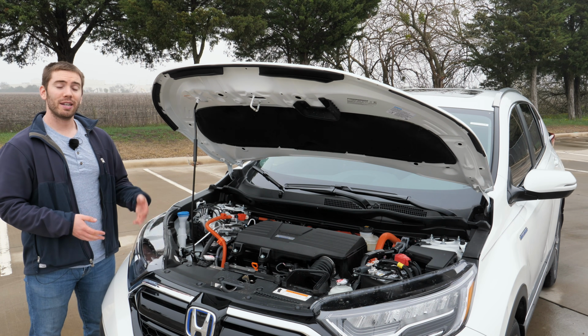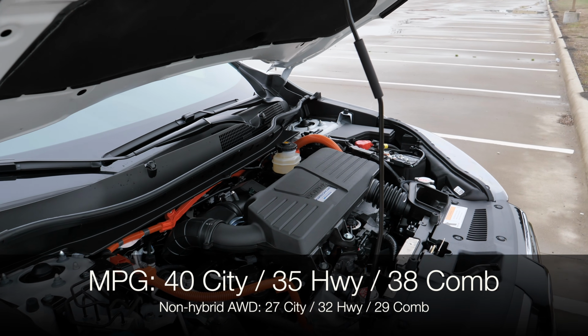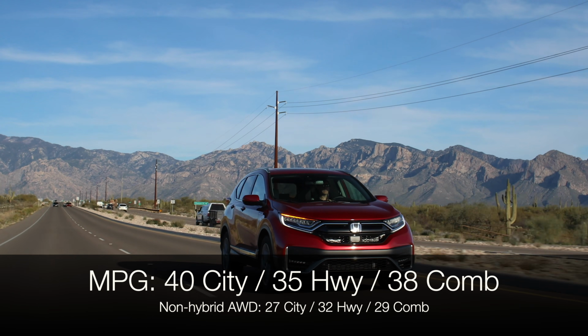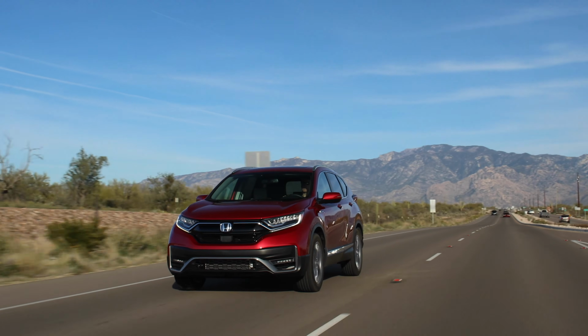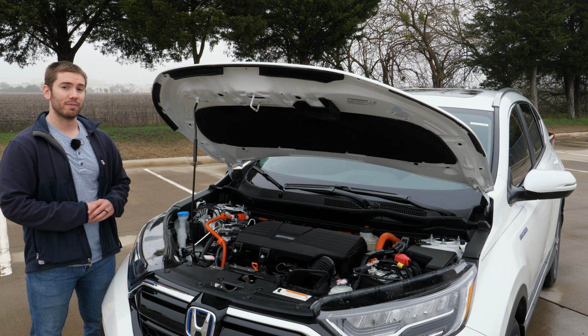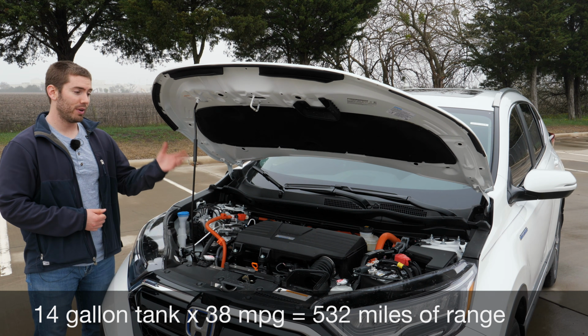Miles per gallon is great, but maybe not as good as some of you would have expected because it does go a little below competitors like the RAV4 and the Escape, but still it's impressive at 40 miles per gallon in the city, 35 on the highway, and 38 miles per gallon combined. That's still well above what the regular gas CRV gets. It's got a 14-gallon fuel tank, so you can get 530 miles if you get the combined rating.